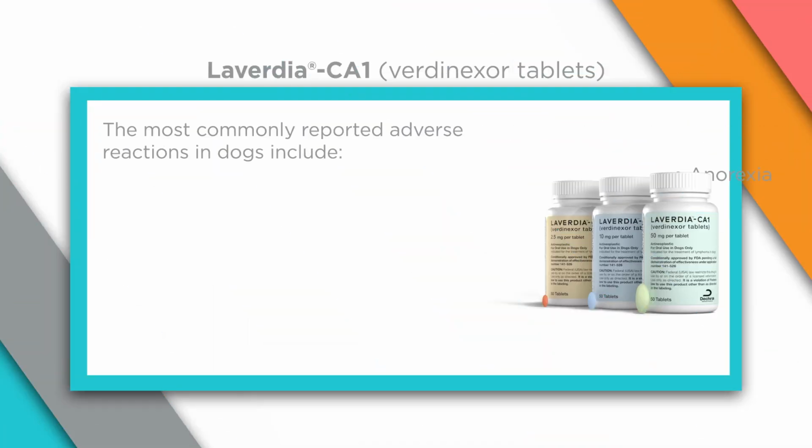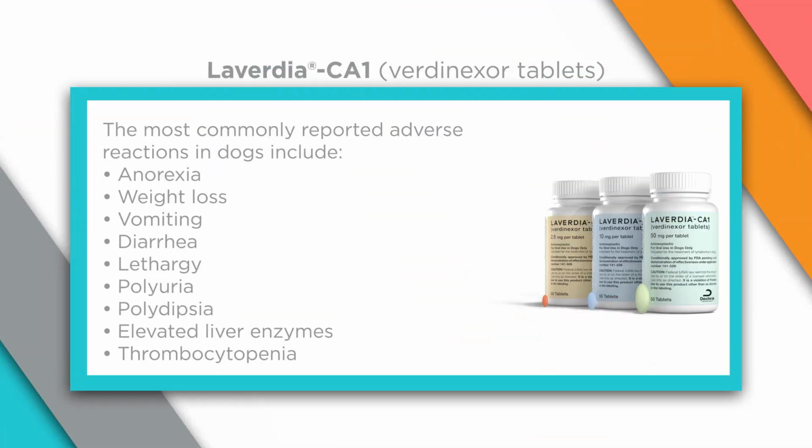The other big thing to watch is quality of life, making sure we're not seeing side effects. Some things with Laverdia that we could see: some dogs get stomach upset, which we can see with a lot of different oral targeted therapies like Laverdia CA1. The other one is lethargy. So just keeping an eye, also checking blood work. Generally I recommend rechecking these guys about once a month for exam and blood work, just to make sure they're responding and that they're tolerating the medication well.